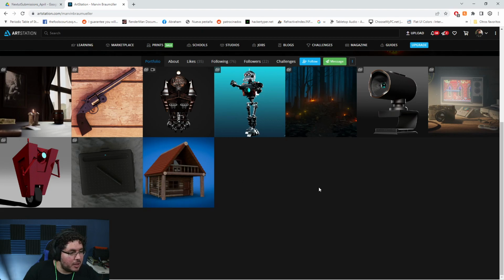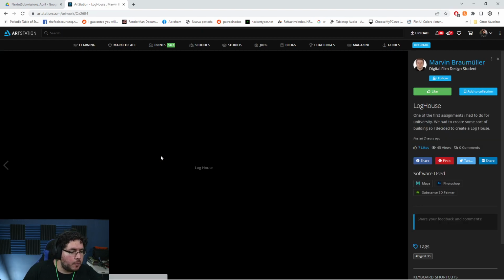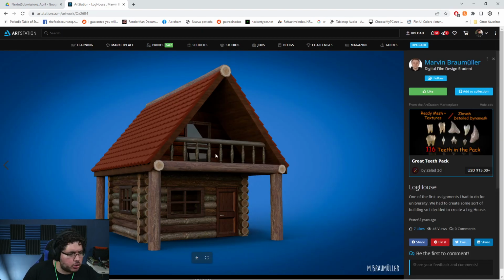Let's see. Okay, so again, right off the bat, it's not bad to not have a lot of stuff. We've mentioned this before. It's okay, but you want to make sure that the stuff that you have on your portfolio is top notch. So this is not bad. It's a nice modular house. Textures look good. It's okay.